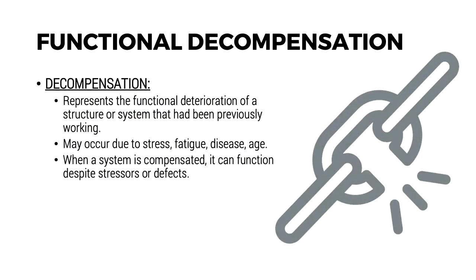The only thing that we're looking at here in neurology and combined with joint malposition is something called functional decompensation. Functional decompensation has a definition. It represents the functional deterioration of a structure or system that had previously been working. So it could be an area of the brain, it could be a part of the body. So this is not exclusive to brain, but we call these things now neurological decompensations.